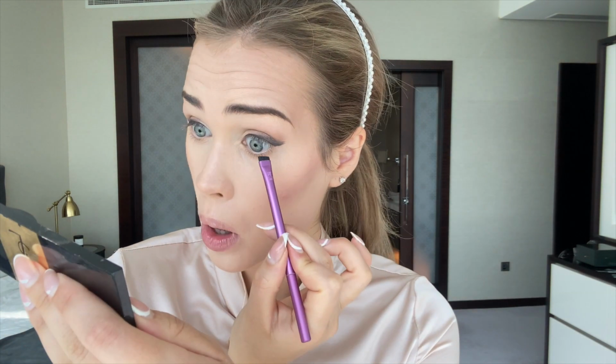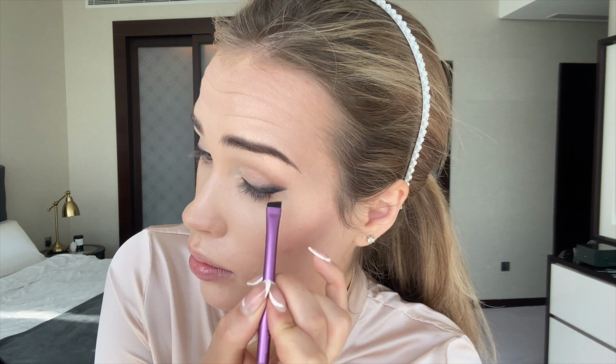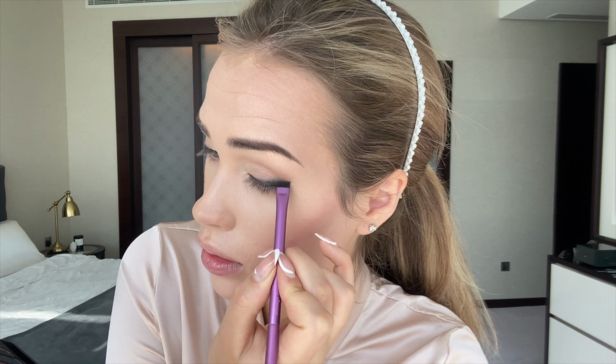Then I take some of the black eyeshadow again and I fill in between my own natural lashes. This will help them look more thick, and then I finish up with some of the black shade again to fill in the smudged liner.